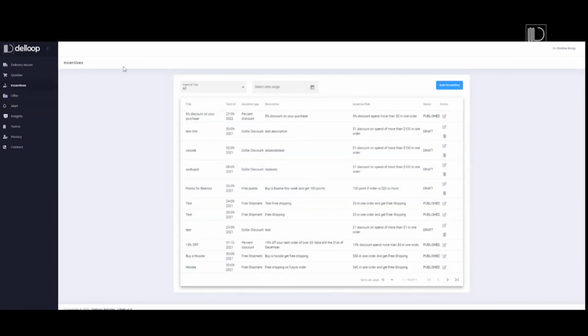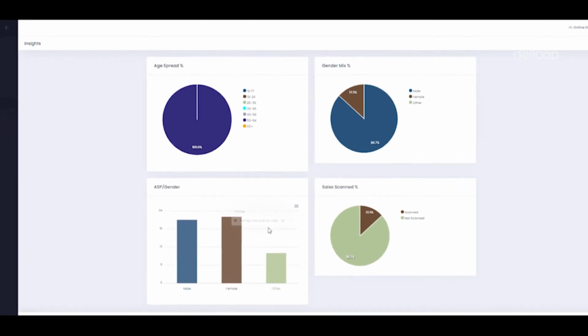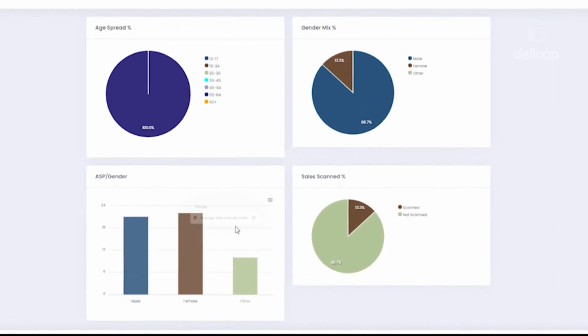In the dashboard is also an Insights menu. The Insights include a group of graphs that indicate the status of 4 basic data sets: age ranges, gender mix, average sale price per order per gender, and one showing the number of incentives that have been scanned at the point of delivery. However, these insights can be customized and distilled to a very precise level to provide a range of in-depth analytics.